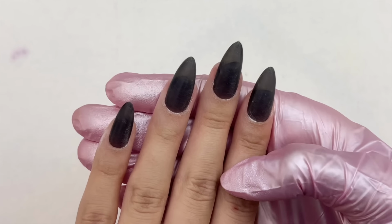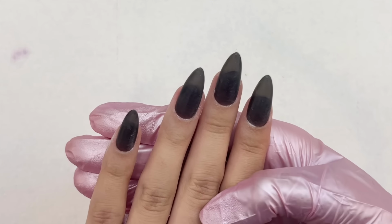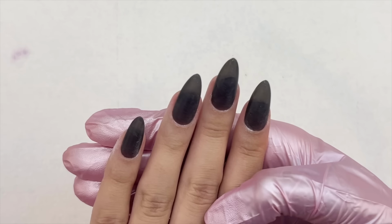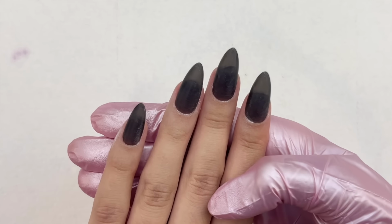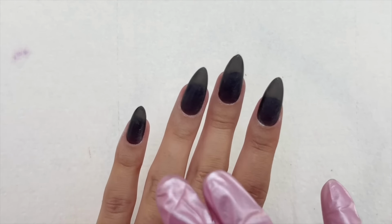So here is how the nails are looking. They look great. I love these nails. I love the medium almond, and also having the pre-colored black. It's just so nice, especially for when you're doing cat eye nail looks.